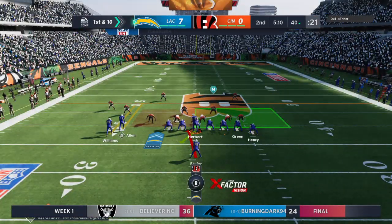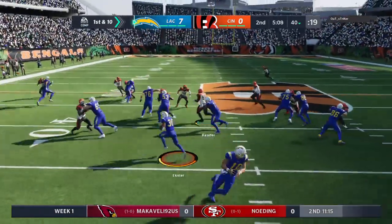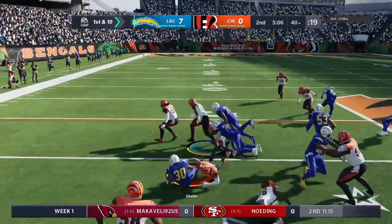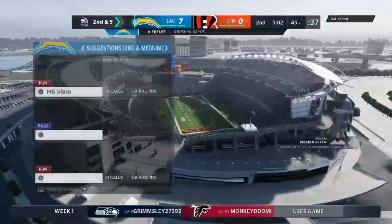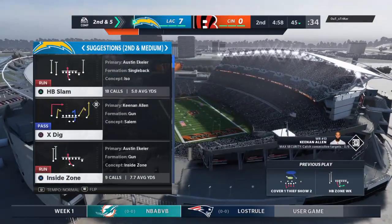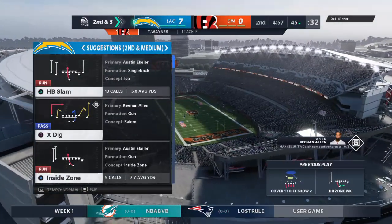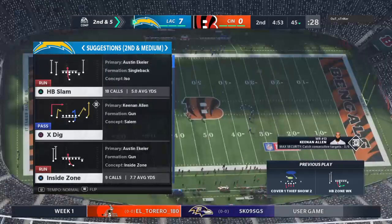The Charger drive about to get going. Things progressing to plan so far. Their defense has been solid, and they've got themselves a 7-0 lead after the touchdown the last time they had the ball. And this is no time to even think about, hey, are we going to milk the clock? Hey, are we just going to do ball control? This is the NFL. 7-0 leads, they don't last very long unless you continue to push the envelope on offense.